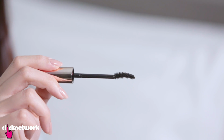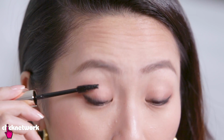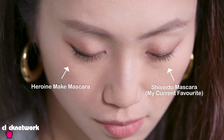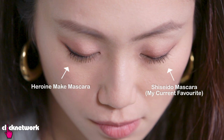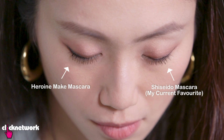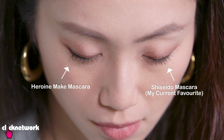It is kind of shorter, and the curve is also quite gentle. I like how it's packed with bristles, so it'll be easier to catch the lashes and coat them. I really like how it's grabbing my lashes. Comparing my current favourite with the Heroine Matte one, the lashes are very nicely and evenly spread out and evenly coated, and my eyelashes look fuller. Now I feel like my current one looks sparse because the lashes have been clumped together.